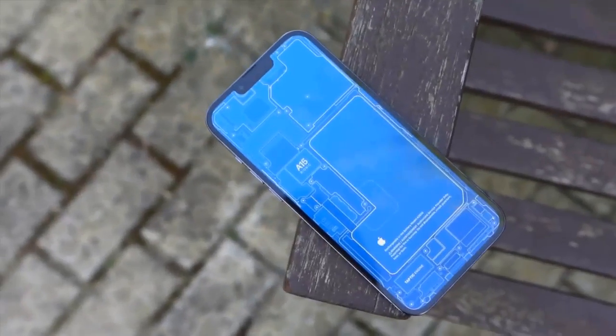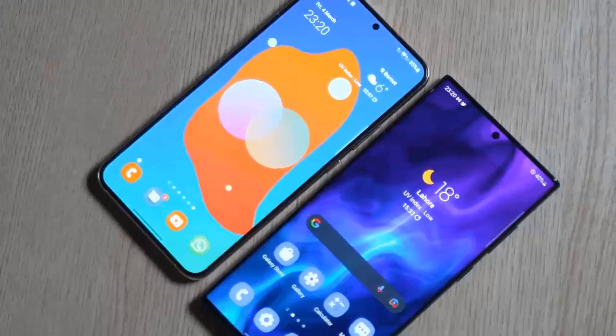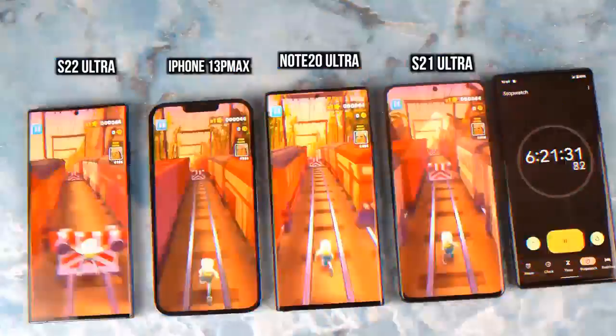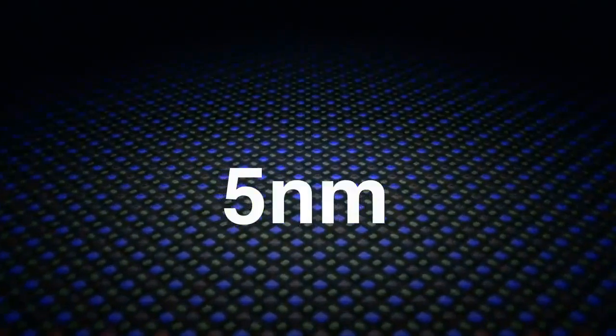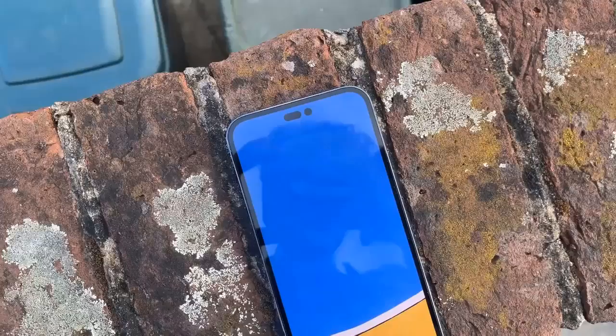As for screen sizes, according to Ross Young, the iPhone 14 Pro could increase in size from 6.06 inches to 6.12 inches, and the iPhone 14 Pro Max from 6.68 to 6.69 inches. This will apparently be because of rumored similar bezels and new notch design.